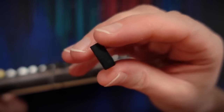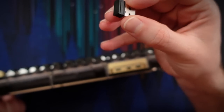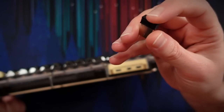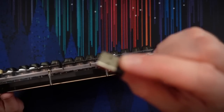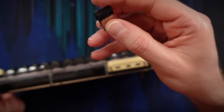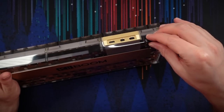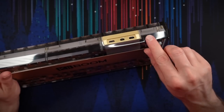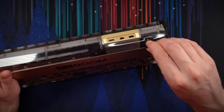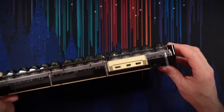which is unfortunately pretty generic looking. It's not branded, so I have the problem where I've got too many wireless keyboards and it's easy for me to get these mixed up, but for most people that won't be a problem. I am very glad that it has a place to call home right here. It's magnetic, so it just snaps into place and stays there. That's good.